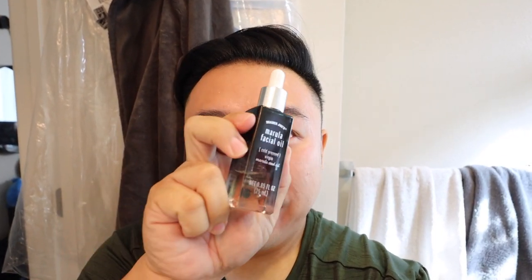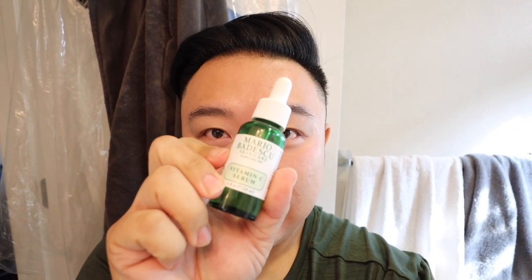So I use a Trader Joe's facial oil and the Marula facial oil. This is also from Trader Joe's. And then I really like the Mario Badescu vitamin C serum. This one's a little bit pricey, but it lasts for a really, really long time. And the same with this.